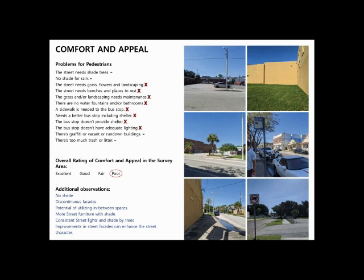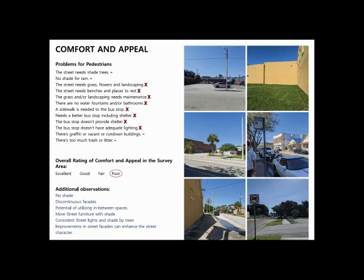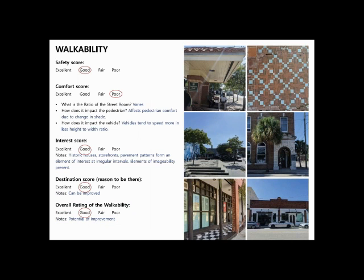The comfort and appeal was good. However, the comfort can be rated poor because it was not consistent, and there were discontinuous facades between spaces, and a number of potential areas with scope for improvement. Walkability definitely was good. We walked quite a long way, but we didn't feel tired, and I think it was good. However, it still needs a lot of improvement, and the historic structures definitely provided interest in the area, along with the pavement patterns and the storefronts in a few places.